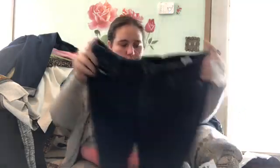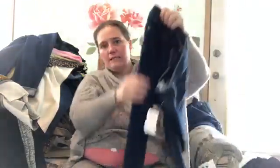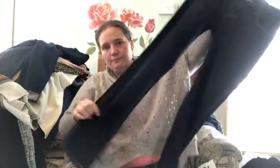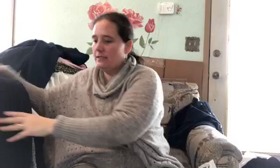These are Michael Kors again, just the basic blue jeans, size 2. Excellent condition, a very dark wash, and I'd probably put these up in the $20 range. They were asking $22 on those. Let's see how long it takes before I have my clothing avalanche behind me. Hudson again. These are size 24. Also in excellent condition. Another $20 pair of pants.